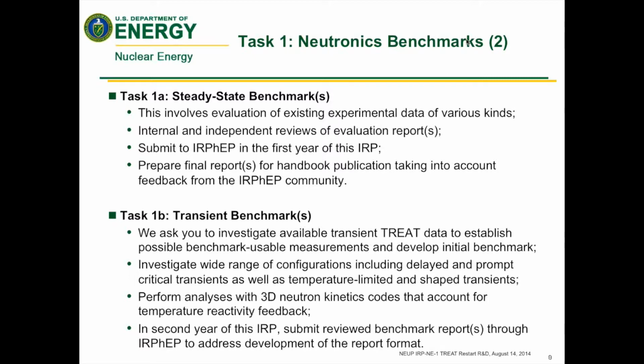Task 1B concerns the transient benchmarks. We ask you to investigate available transient TREAT data to establish possible benchmark usable measurements and develop the initial benchmark. Investigate a wide range of configurations, including delayed and prompt critical transients, as well as temperature limited and shaped transients. Perform analyses with 3D neutron kinetics, and those codes should account for the temperature reactivity feedback. And then in the second year of this IRP, submit reviewed benchmark reports through the IRP-HCP to address development of the report format for such transient benchmarks.